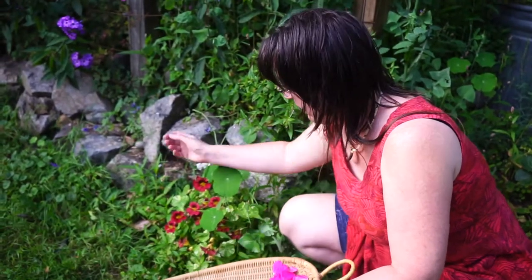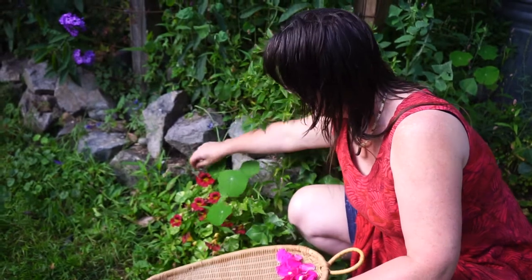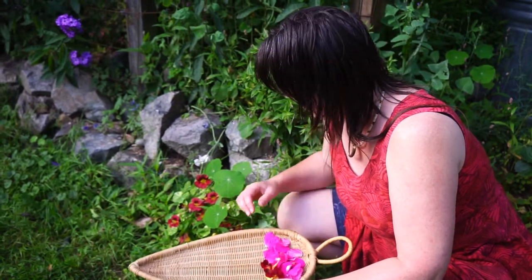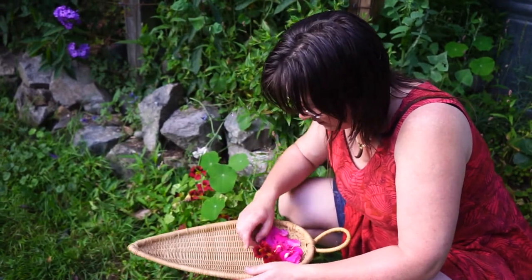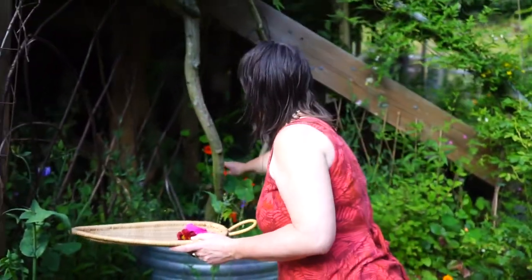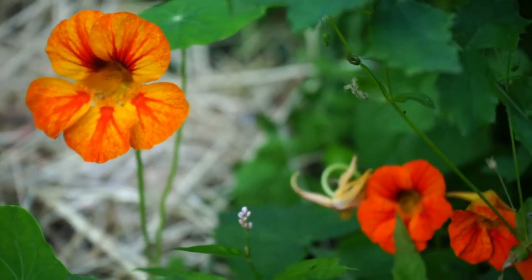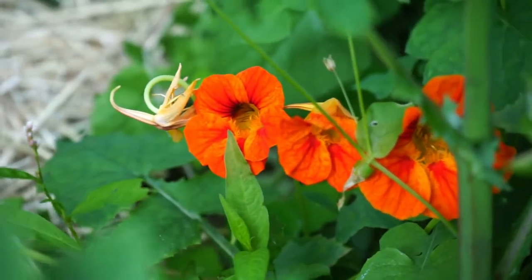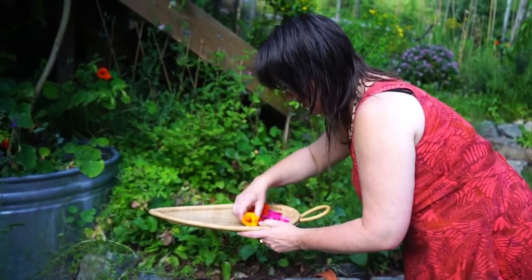So nasturtiums are also edible, and thankfully there are many colors of nasturtiums. So I'm just going to get a couple of the red ones. They're pretty bitter or flavorful, so some people don't like them, but I do. And I have some orange ones right behind me, so look over here. You can add so many colors with just nasturtiums. Oops, I ripped it on the way. And some yellow, or well, I guess a yellowy orange. Let's see how we go.